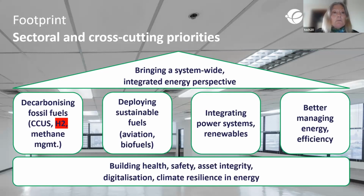So the footprint of the EI, or the work that we do, is outlined here. Our main priorities are to build on health, safety, asset integrity, digitalization, and climate resilience in energy. Our focus is the four main pillars there: decarbonising fossil fuels, which also takes in hydrogen, deploying sustainable fuels, integrating power systems and renewables, and better managing energy efficiency.